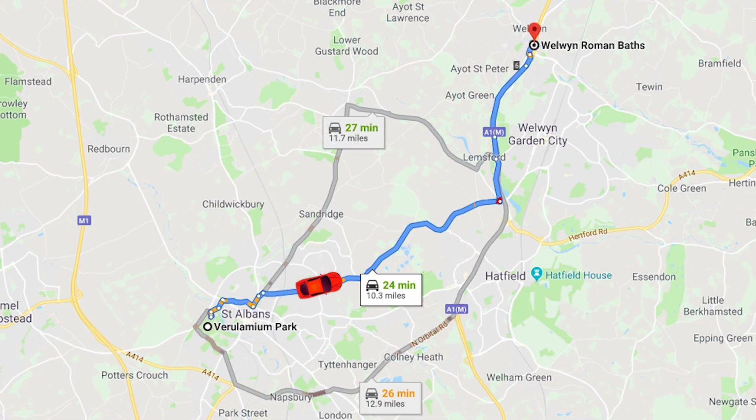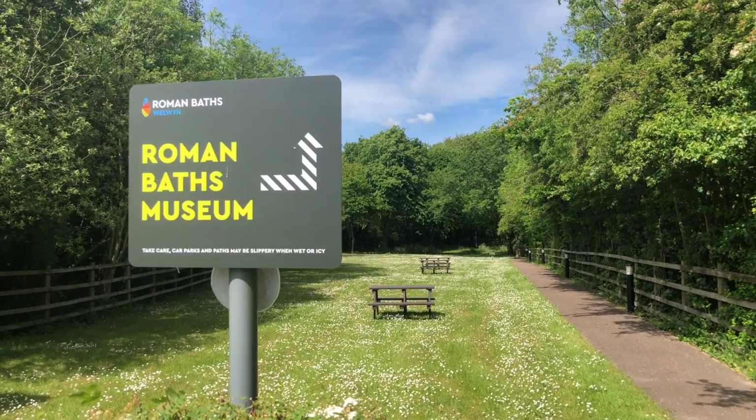A short distance from Verulamium is Welwyn. In Roman times, it was a small Roman settlement. There sit the remains of the Dicketmead Roman Villa, as it is called, which was discovered in the 1960s. It was right near the Roman road, so some have speculated it was an inn of some kind.